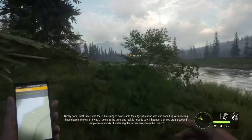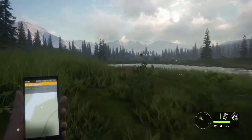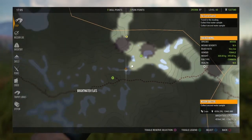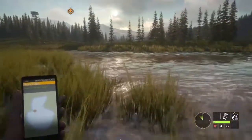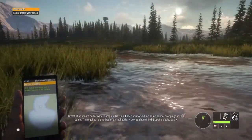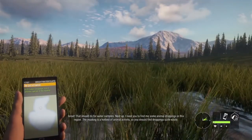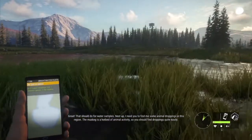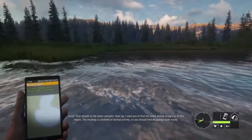Can you grab a second sample from a body of water slightly further away from the forest? Great. That should do for water samples. Next up, I need you to find me some animal droppings in this region. The muskeg is a hotbed of animal activity, so you should find droppings quite easily.